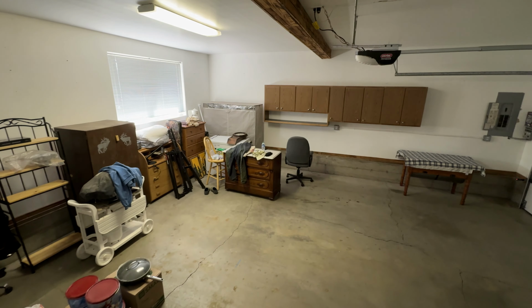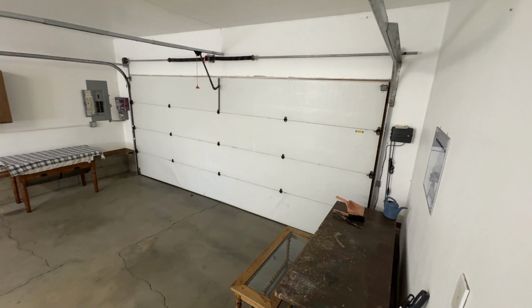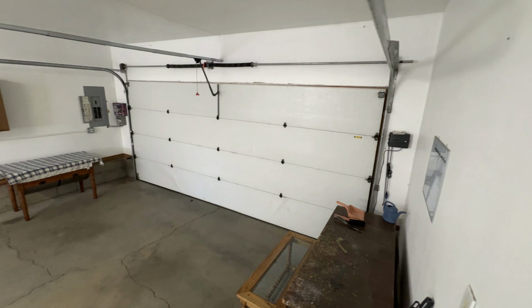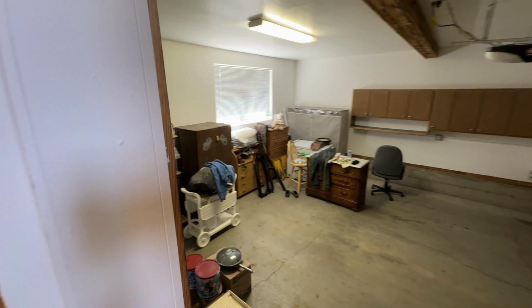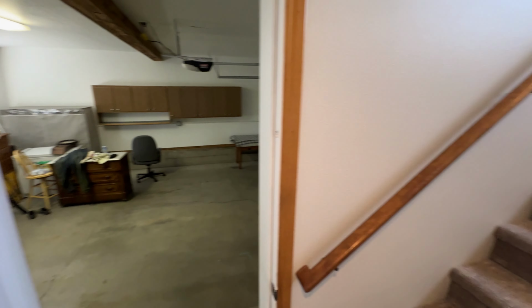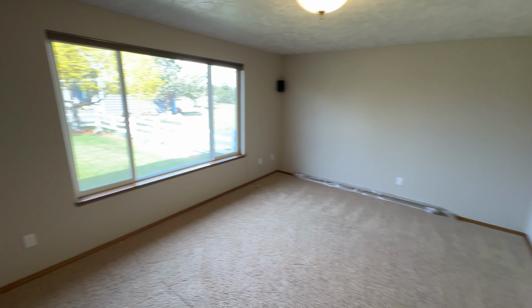And then out to the garage. Built-in storage, your panel, 8-foot tall, 16-foot wide door, your sprinkler controller right there, and then a door out back. Good window too. Understairs storage. And then I'll show you how this Murphy bed works.